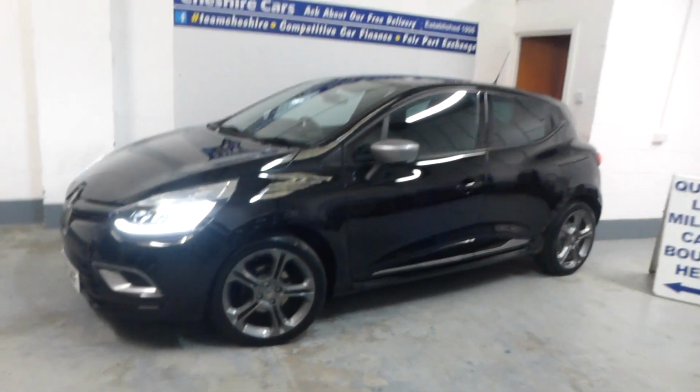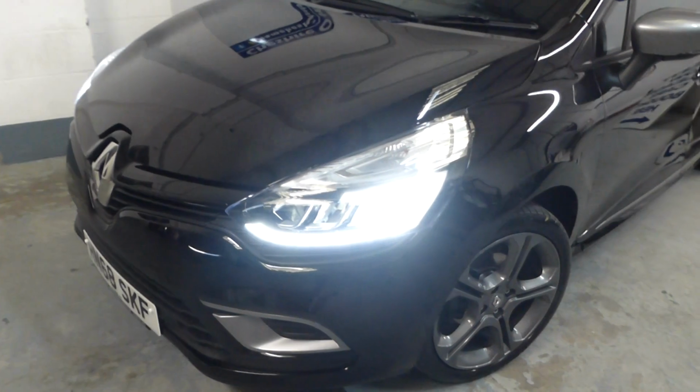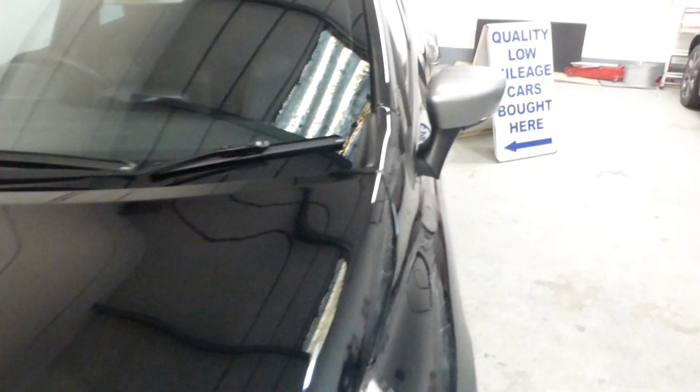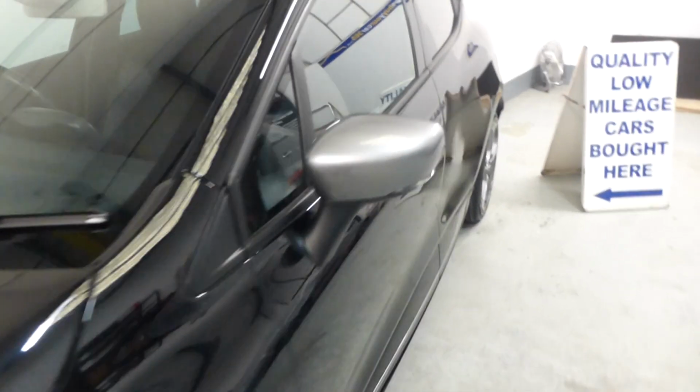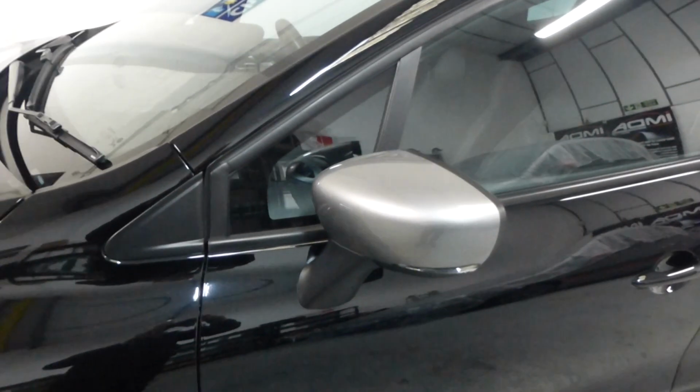So we'll take you into the car. It's in black metallic. It's got these beautiful LED daylight running lights, very bright for the video. There's the odd stone chip, which we've touched in with a correct coloured pencil from Renault in Crewe. We've checked with Renault in Crewe, there are no outstanding recalls. So once we've safety checked the vehicle, there will be a written report with it.